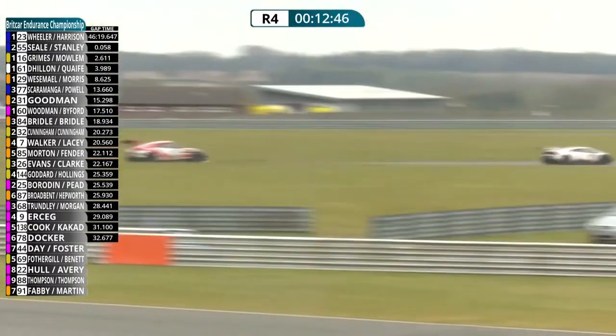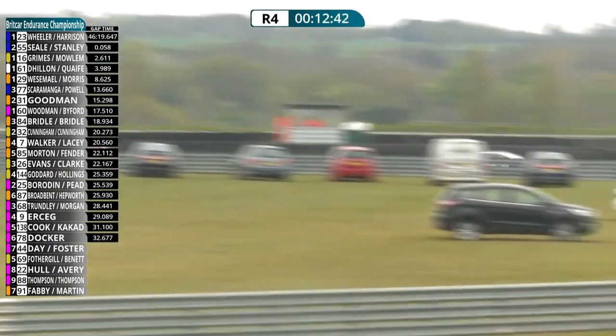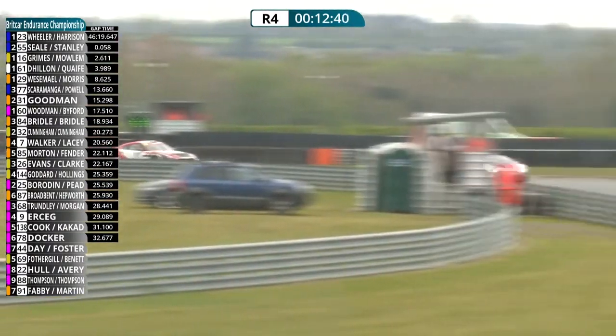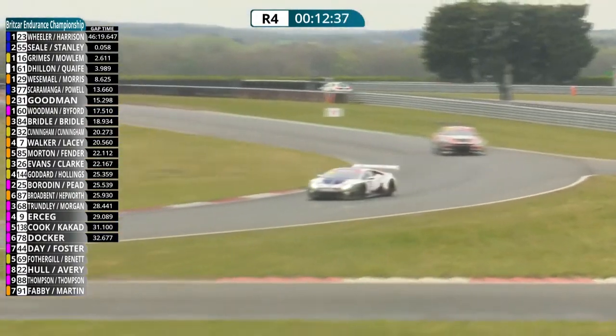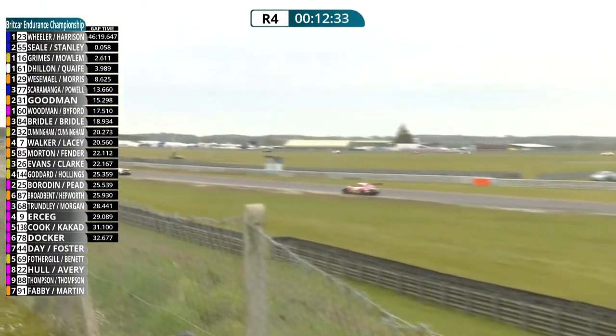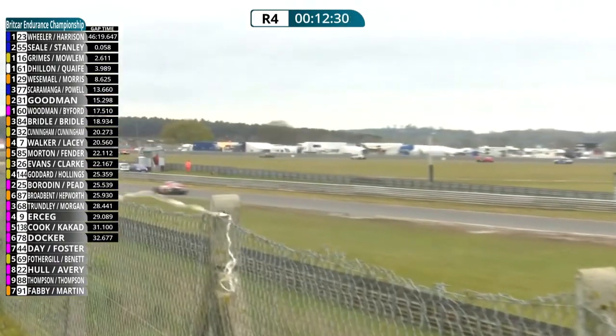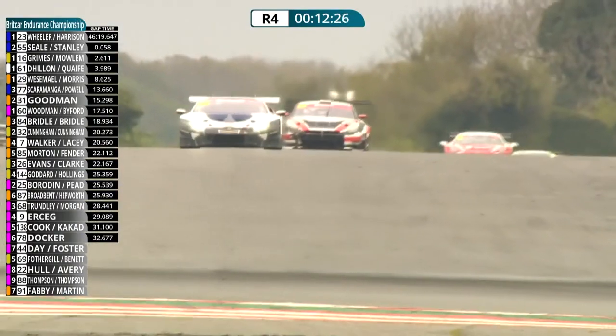That is great driving by Jamie Stanley. But fair play, Danny Harrison. What a great defensive effort that was. Absolute tooth and nail racing between these two supercars. And now watch for Jamie Stanley pulling away. He's already pulling away. He's got his boot down and starts to leave the Nissan. I was going to say in his dust, but it's not very dusty today, is it?